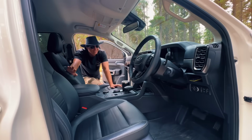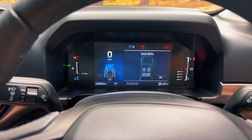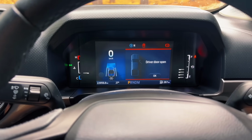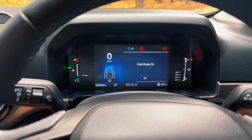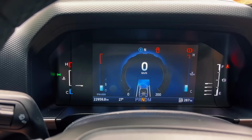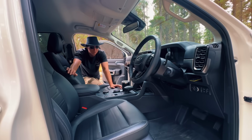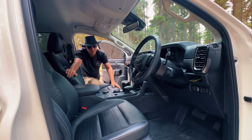One thing I do hate is the damn bongs that come out of this car. So you're driving up, and the warnings come on the screen. You put it in neutral, open the door, and put the park brake on, it'll bong at you. You open the door to start the car up, it's going to bong at you. If you do anything in the car it thinks is dangerous, it'll start bonging at you.